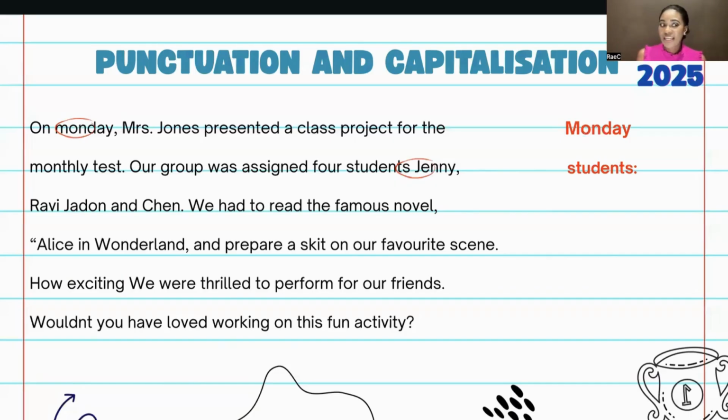But something is wrong in line 3. If we have a list of students and we have 4 of them, we should be separating the list using the comma. That's right. So we're going to put a comma after Ravi. In line 4, they're telling us what's the name of the famous novel. And they've opened the title. They've used the quotation marks at the beginning of the title. And therefore, quotation marks need to also be used at the end. That's right. So, Wonderland, close quotation marks.